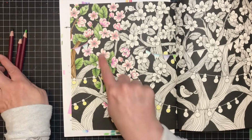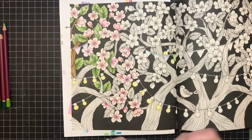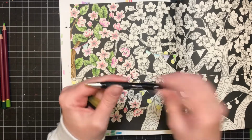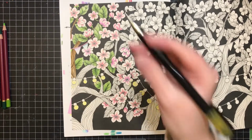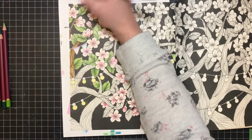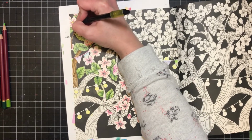I'm gonna do some of the centers of these flowers so you guys aren't bored with just watching me do the leaves. I'm using one of my new Crayola glitter pens. This one is the yellow one. The next question is, would you rather color the background first or color the main image first? I typically will color the background first.